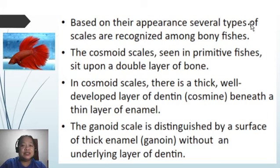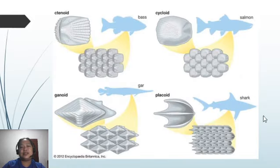Based on their appearance, several types of scales are recognized among the bodies of fishes. So, in bony fishes, we have several types of scales. The cosmoid scale is seen in primitive fishes. We have also the ganoid scale. Kasi cosmoid has a developed layer of dentine beneath a thin layer of enamel. While the ganoid scale is distinguished by a surface of thick enamel, ganoin, without an underlying layer of dentine. So, here are the examples of scales. Placoid is only found sa mga Chondrichthyes.